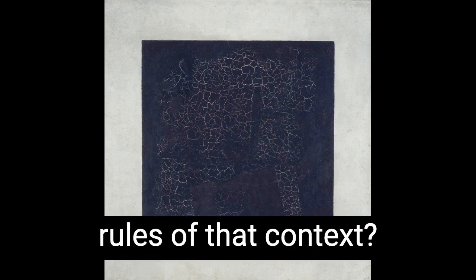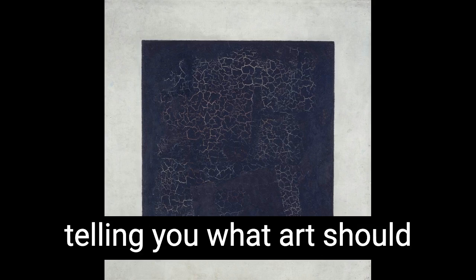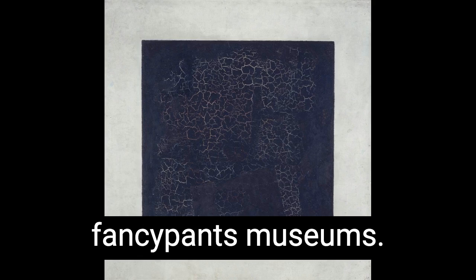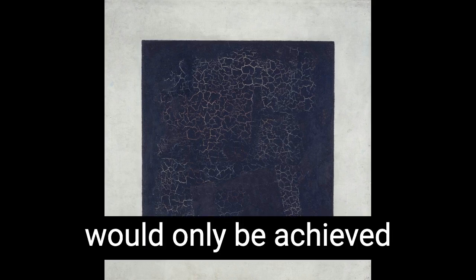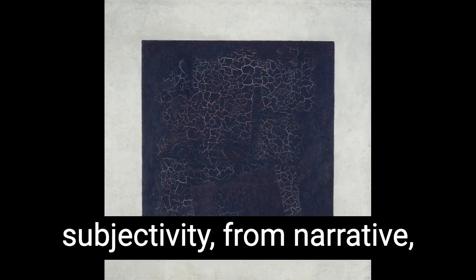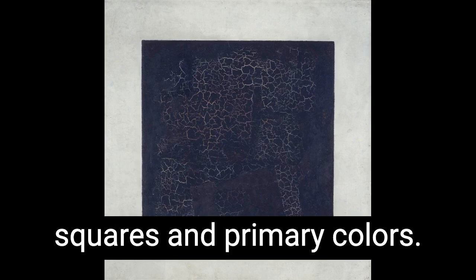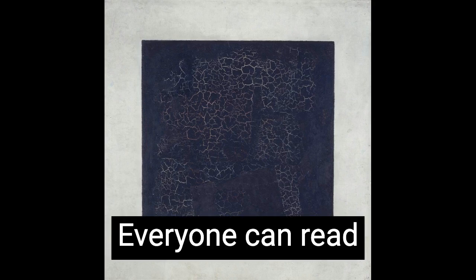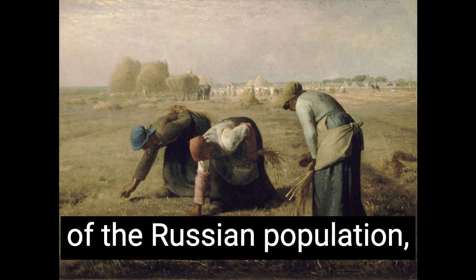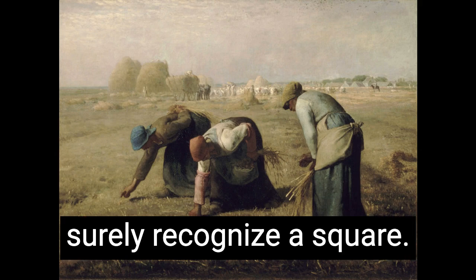After all, who made the rules of that context? The academy, the elites, the ruling class, the people telling you what art should be, but then keeping it for themselves in their fancy-pants museums. And this universal utopia would only be achieved when art was divorced from this context, from subjectivity, from narrative, and distilled down to its basic forms, circles and squares and primary colors. Everyone can read those, he argued. Illiterate farmers, who constituted the majority of the Russian population and were primed to rise up in revolution, can surely recognize a square.